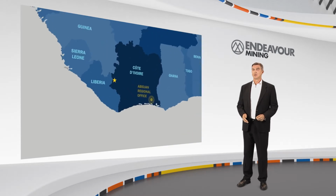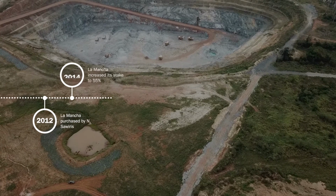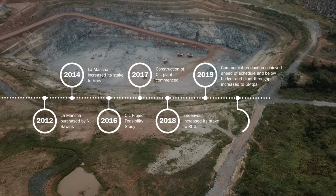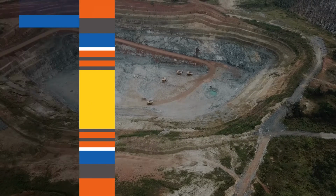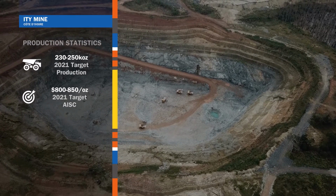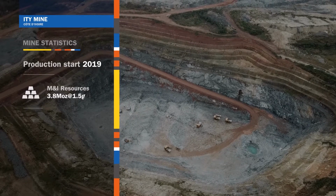Moving to Ity, we are incredibly proud of how the mine looks today, how well it is operating, and the reserves that we have, which is a large contrast to when we first acquired a stake in the mine in 2012, with only 2 years of reserves. Today it has a very bright future with the capacity to produce at 250,000 ounces per annum over at least 10 years. Ity has been in operation for more than 20 years, starting as a small heap leach mine.